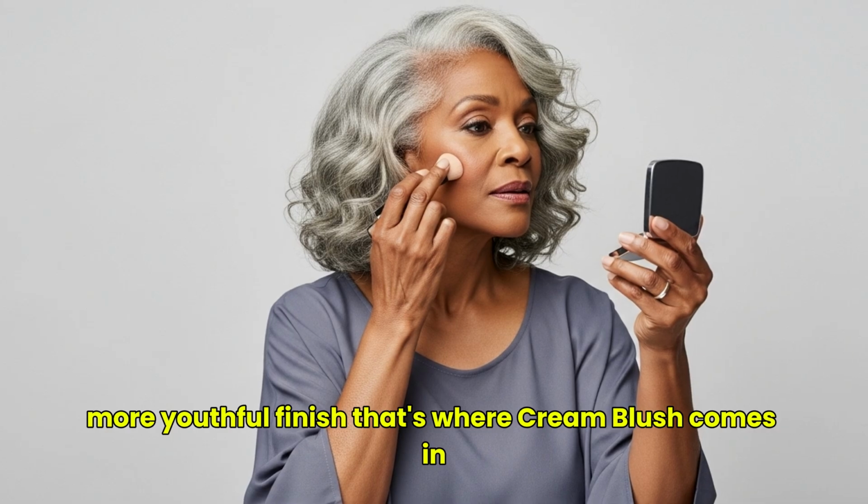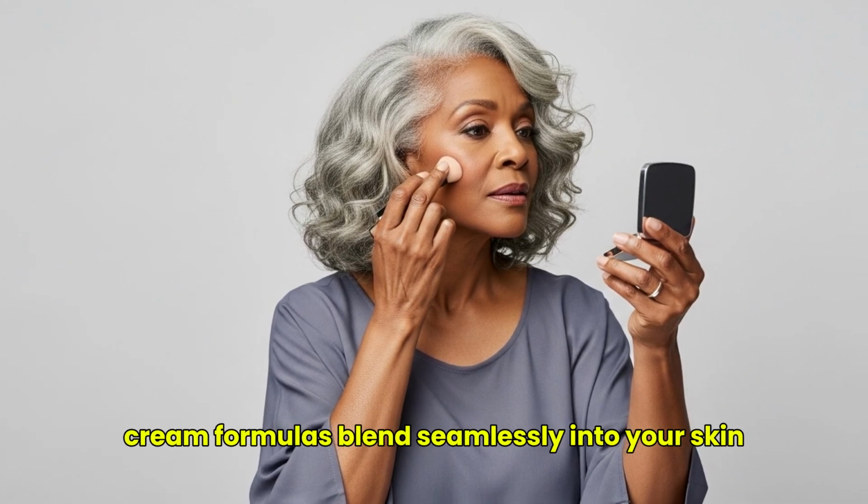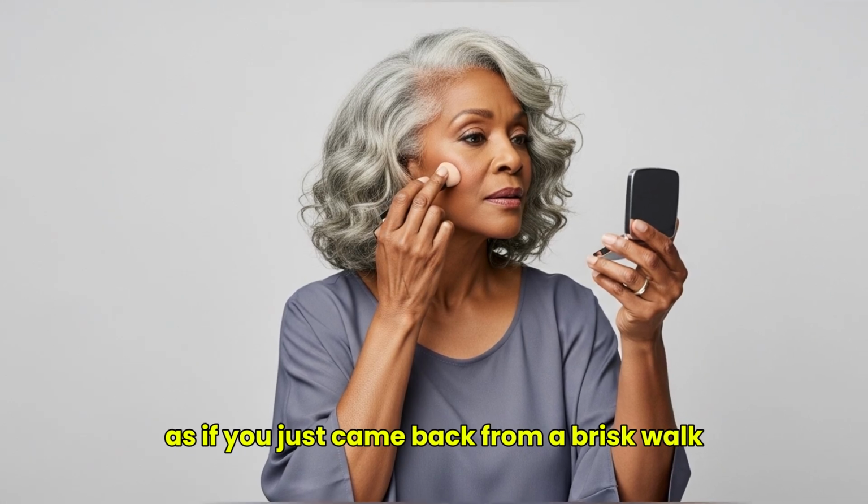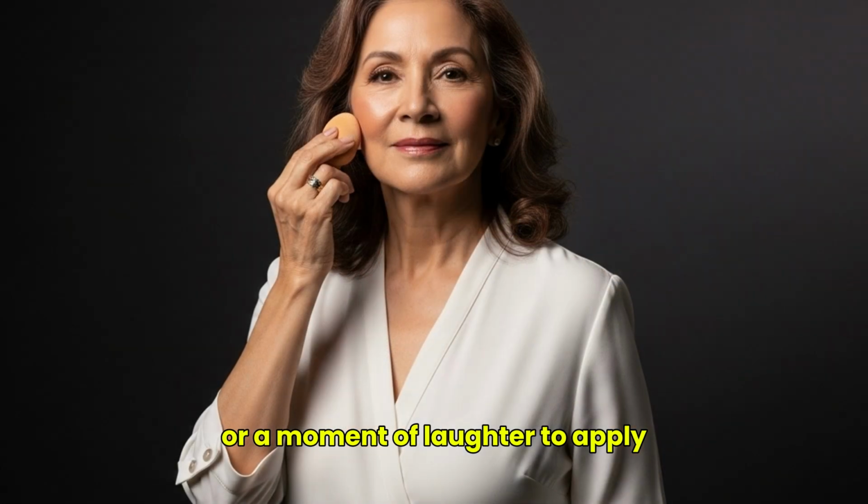That's where cream blush comes in. Cream formulas blend seamlessly into your skin and give you that fresh, dewy glow, as if you just came back from a brisk walk or a moment of laughter.